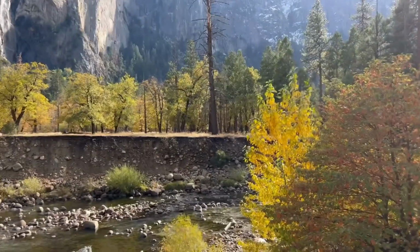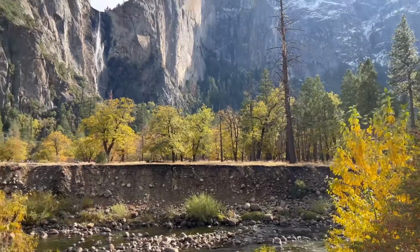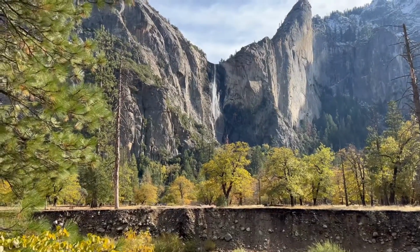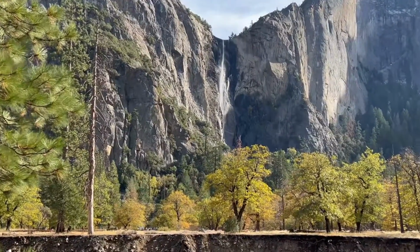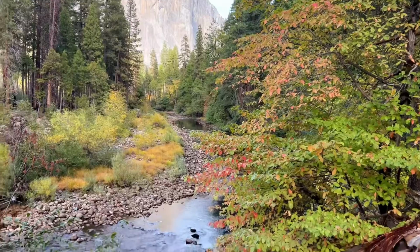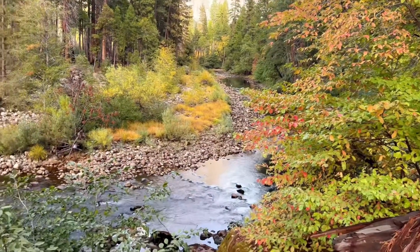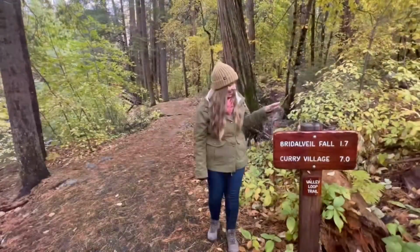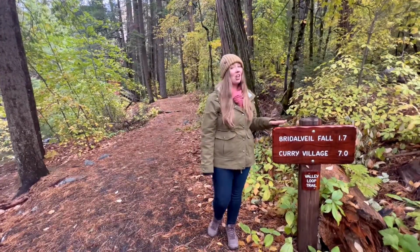Just past El Cap Meadow is one of my favorite pullouts to view Bridal Veil Fall and the autumn colors before continuing on our Yosemite Fall adventures. The autumn colors sing along the valley loop.